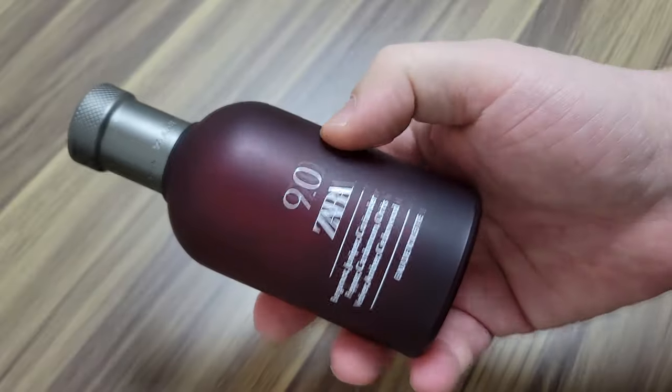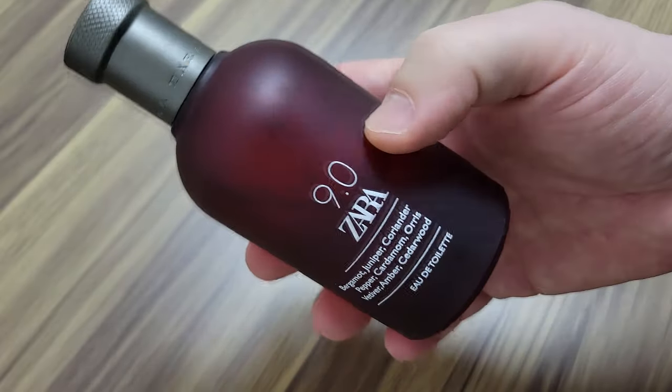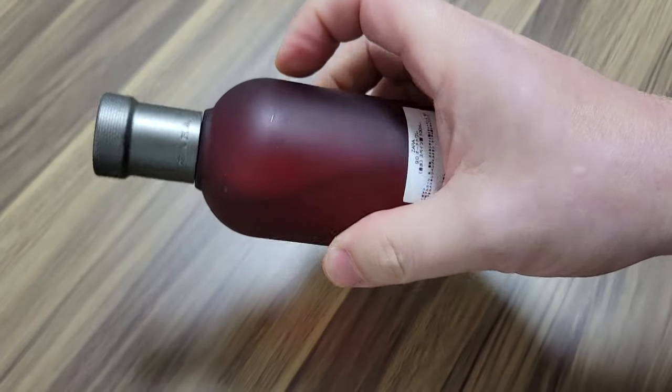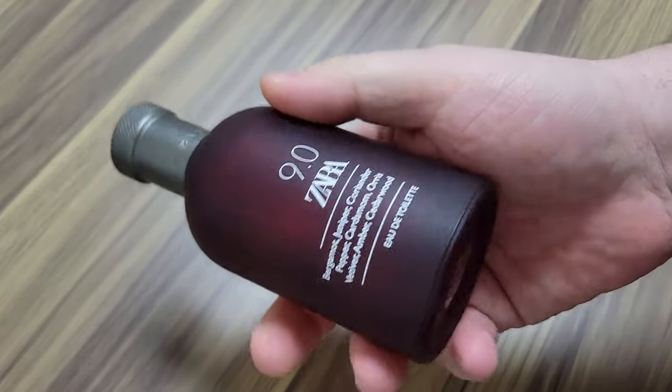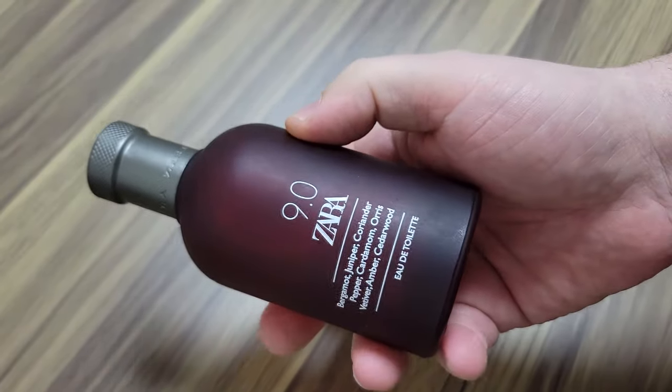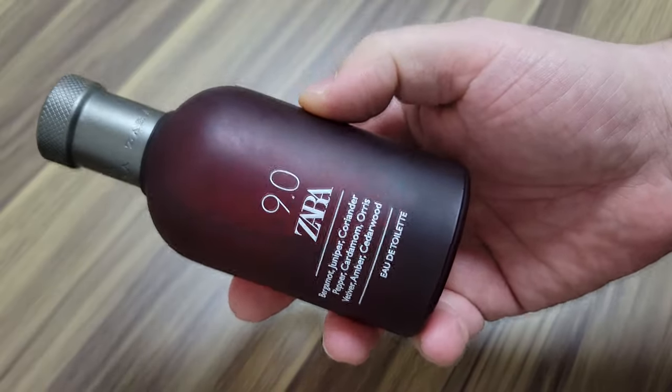Not only was I selling them, other people were selling them too. And I smelled this and I didn't think it was really that impressive. I just didn't think it lasted a long time, and I just wasn't impressed by it. But all this was like 3 or 4 years ago. So here we are in 2024.